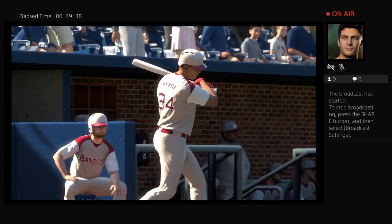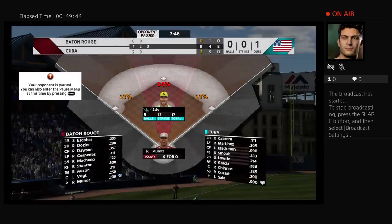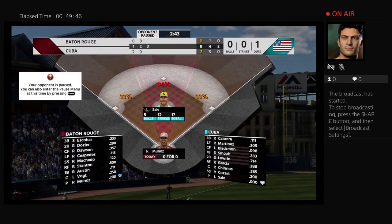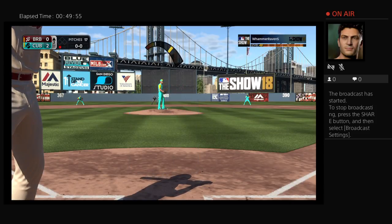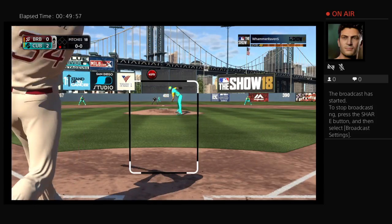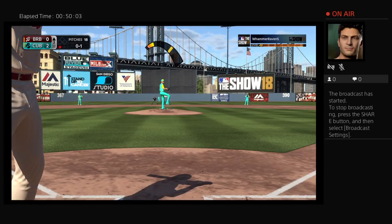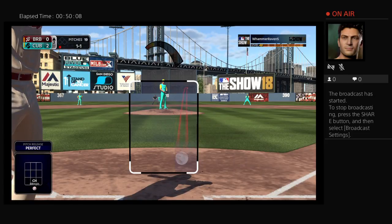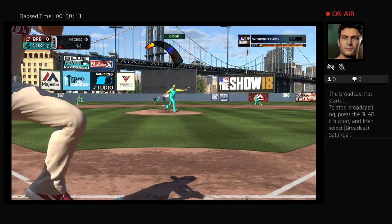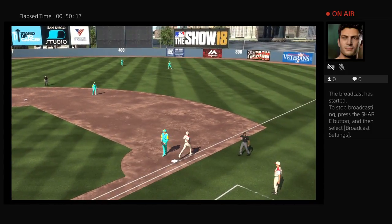Number 34 will get the call here as he'll hit for the pitch. Number 34. Bases are empty, one man out. And it's 1-1. Sent on the ground out to second. Lowry's got it on to first, and there are 2 down.